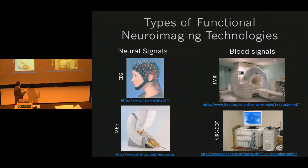Blood-related signals are being measured by the fMRI, where you have changes in blood oxygen affecting the local magnetic environment, and that drives the contrast you get with your fMRI machine. Or, for example, this near-infrared diffuse optical tomography technique you'll be hearing more about through my talk, which is sensitive to changes in the blood oxygen and blood volume in the brain.